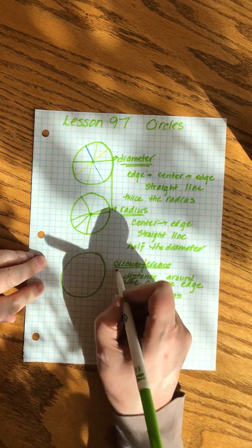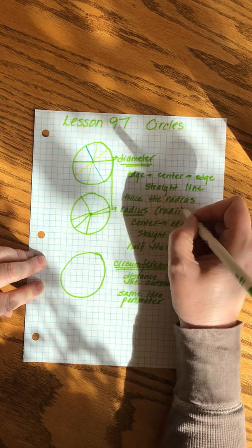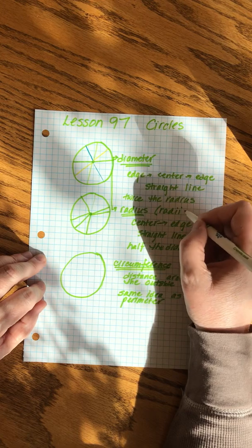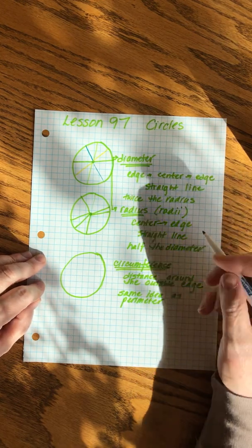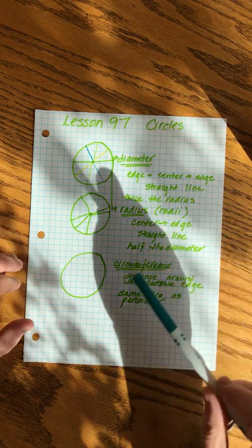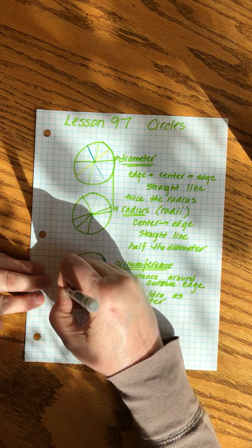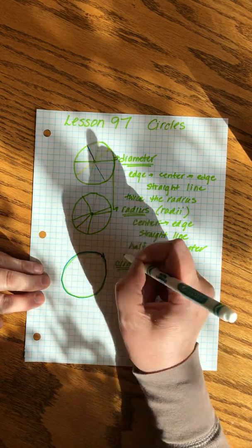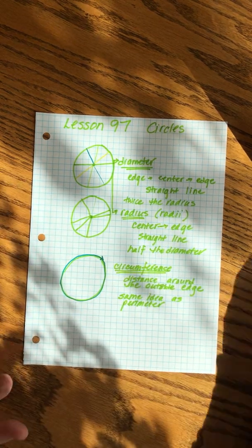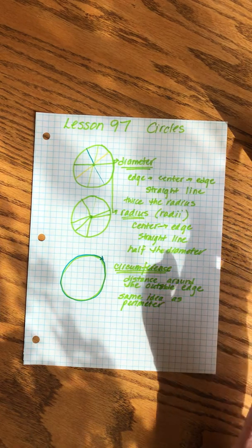Okay? Oh, I also wanted to tell you this. The plural is radii. Isn't that a weird word? So the circumference is the outside edge. It goes all the way around. All right? So those are the ideas.